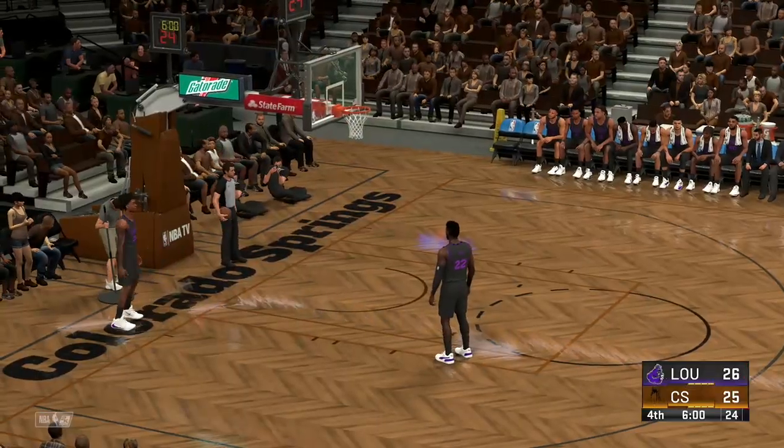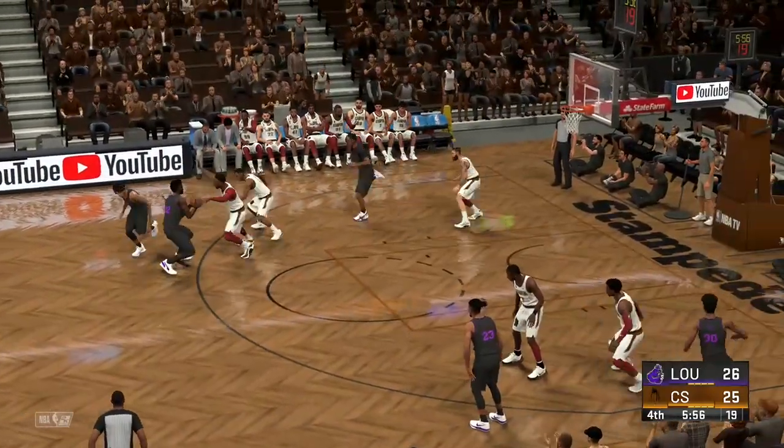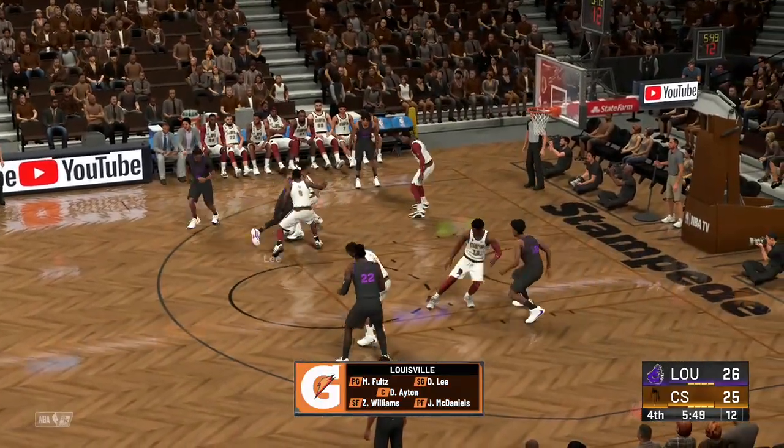It's the 4th quarter. Well, what a terrific game it's been so far with this 4th quarter sure to bring more pressure-packed basketball. On the court for Louisville, Williams is out there with McDaniels. Then there's Ayton. Then it's Markelle Fultz. And it's Lee in at the shooting guard.